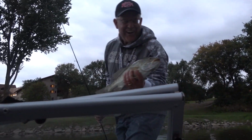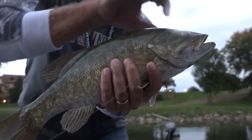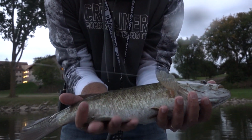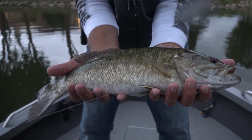Cass River, Frankenmuth, Michigan. Rock riprap. I'm not even gonna bother unhooking her right now. She'll just fly all over the place. That is an 18-inch smallie right there. Gorgeous river color, super dark.